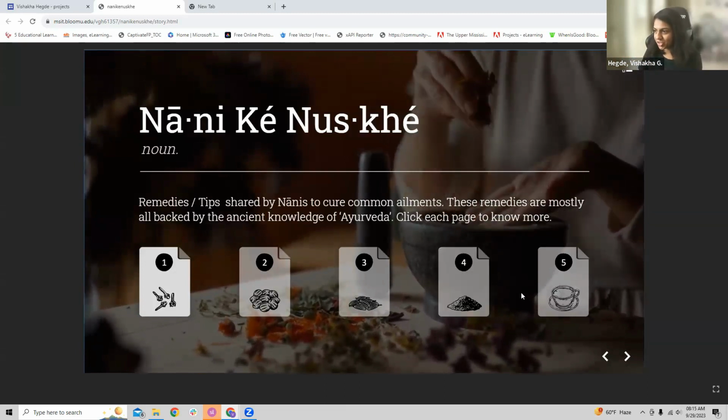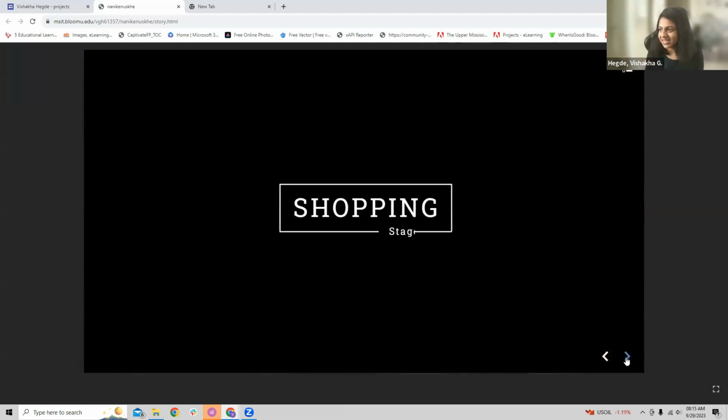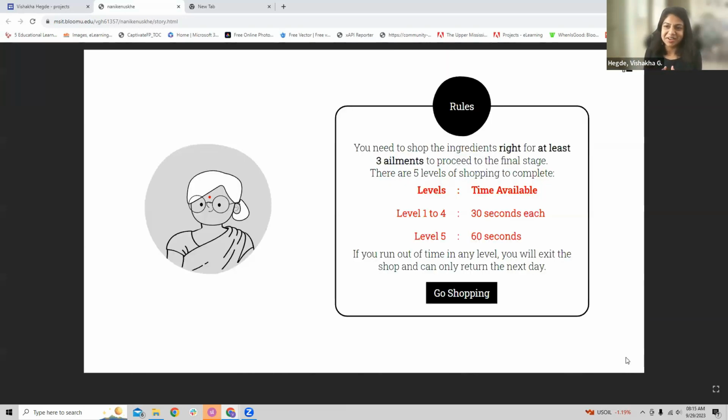Once you're done with this stage, ideally, you have to go through each remedy and be prepared for the next phase, because your knowledge will be tested in the next phase. So the second phase is a shopping experience I designed. I was hugely inspired by one of my favorite board games, Codenames. I played it very often with my friends, and I chose to use that narrative and apply it while I was designing the shopping experience.